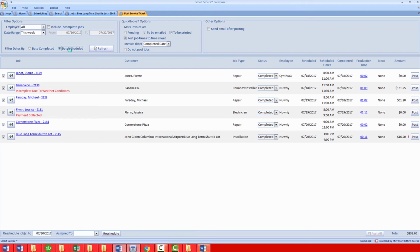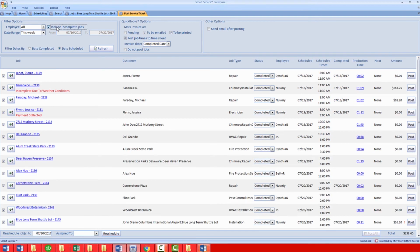And of course, if you are doing it by date scheduled, you'll notice a new feature has appeared up here: include incomplete jobs. For those of you that are using iFleet, you will probably remember you had to click the include completed jobs only. That option has now been flipped, so it will include finalized jobs by default. If you would like to see jobs that are not finalized, currently in progress, or those technicians are not using iFleet, you can click the include incomplete jobs section, which you see shows significantly more services.